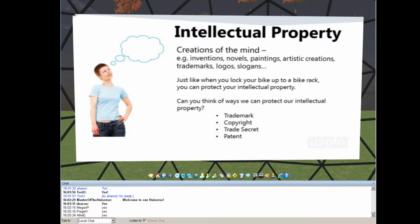Basically, like you have physical property, you can have intellectual property, which is something you create with your mind, whether it's an invention or a trademark, a slogan. All of those are intellectual property because they're still yours. You created them, and as a government, we're invested in helping you protect that. Some of the ways we can protect our intellectual property are trademarks, copyrights, trade secrets, and patents. We're just going to go over those briefly today. Next slide.